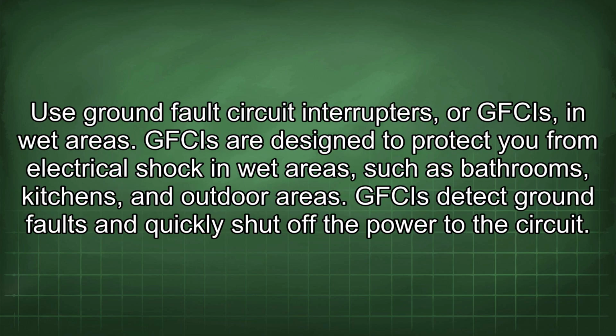Use ground fault circuit interrupters, or GFCIs, in wet areas. GFCIs are designed to protect you from electrical shock in wet areas, such as bathrooms, kitchens, and outdoor areas. GFCIs detect ground faults and quickly shut off the power to the circuit.